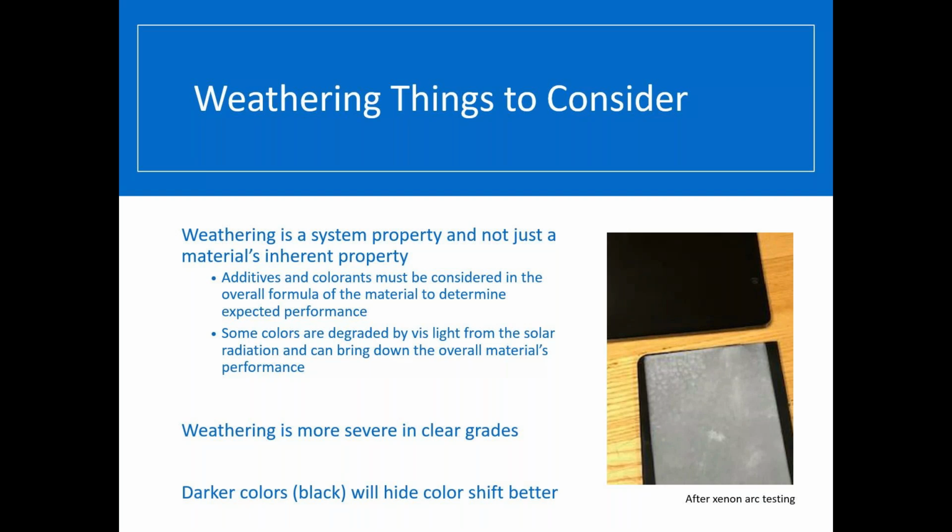Also, in this case, if you are weathering and only testing UV wavelengths, if it's a colored part, you could be doing a disservice by not testing the full visible spectrum as well as the UV spectrum, because the visible light could attack the color and discolor it. Specifically, if your overall goal is to make sure it doesn't color shift too much, well, you're not taking into account something that could very much cause that. So we've got to keep that in mind.